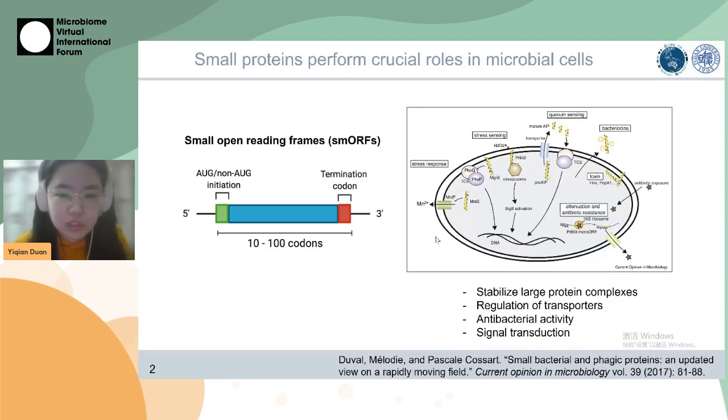Recently, a series of studies have shown that small ORFs and the small proteins they encode can perform crucial roles in microbial cells. For example, they can stabilize large protein complexes and regulate transporters. Also, they can perform antibacterial activities, or they can participate in signal transduction pathways.